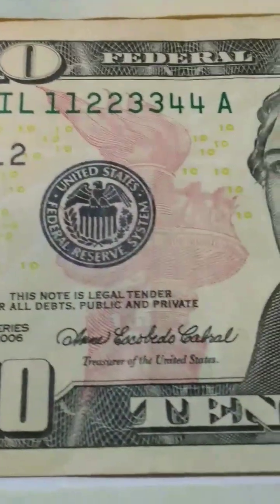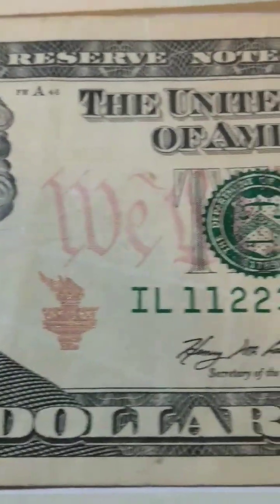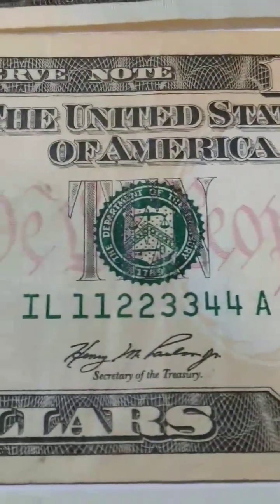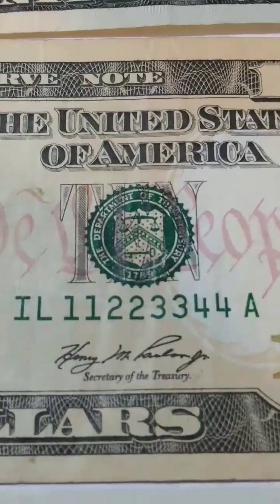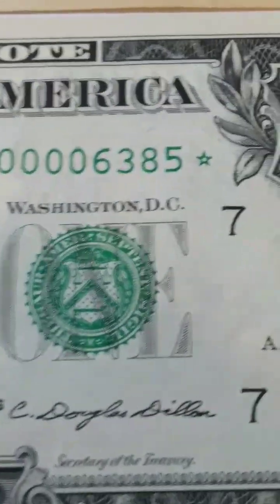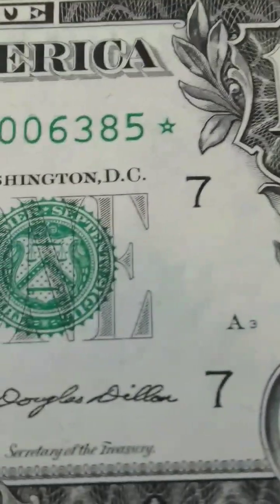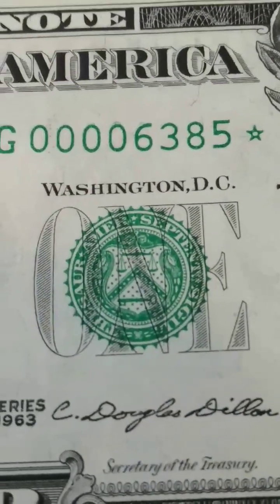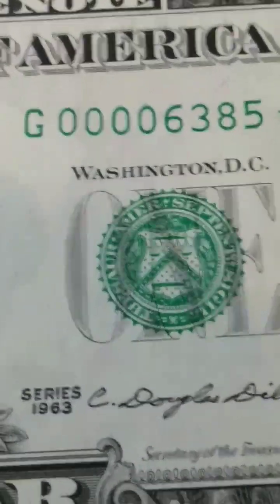This one right here, folks, I showed it to a dealer and he offered me 500 on the spot. I decided to keep it. I thought it was cool, you know what I mean? I could always make 500 bucks, but I don't know if I could always find one of these rare beauties. So you see the significance in the serial numbers. Always check your notes, always check your money for fancy numbers, fancy serials, fancy low star.